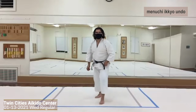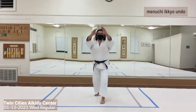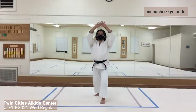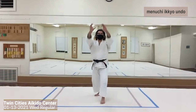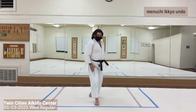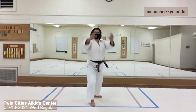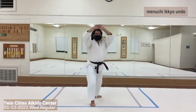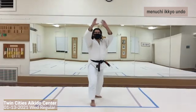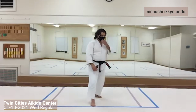Okay? So here we are, left iriminage and each, knee, san, shi, go, ro, shichi, hachi, ku, ju, and switching over, right iriminage, so right foot's in front, and each, knee, san, shi, go, ro, shichi, hachi, ku, ju.